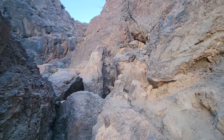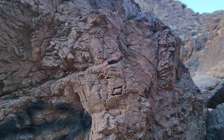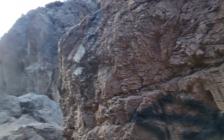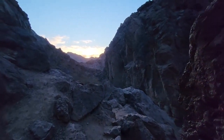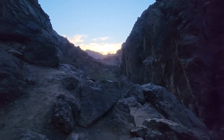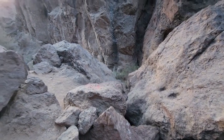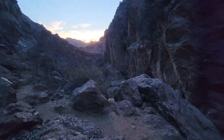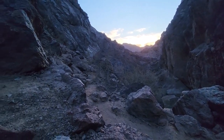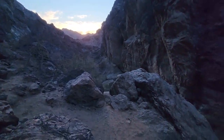Yes, it's a little rocky. Nothing super difficult though. Still probably a low class 2 or low class 3, high class 2. And then you can see things descending there, but this bypass continues around. So let's just see where it goes.